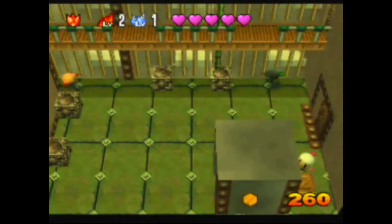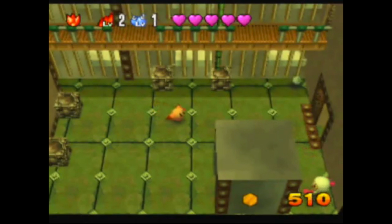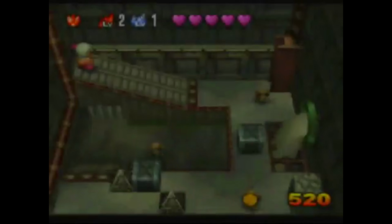published by Vatical Entertainment. It is a direct sequel to Bomberman 64. The sequel improved many aspects of the first game, but received mixed reviews, with most of the complaints being in the graphics and music department.